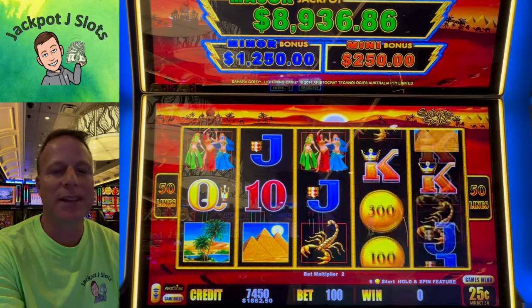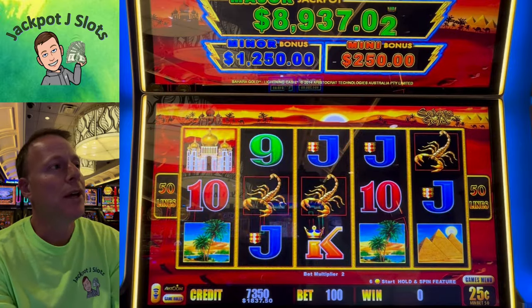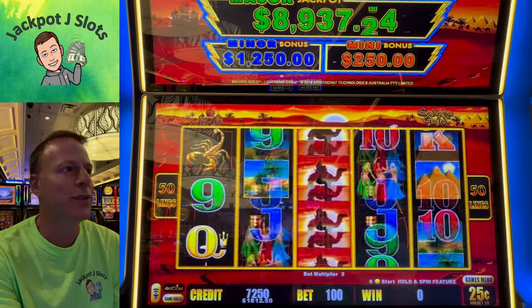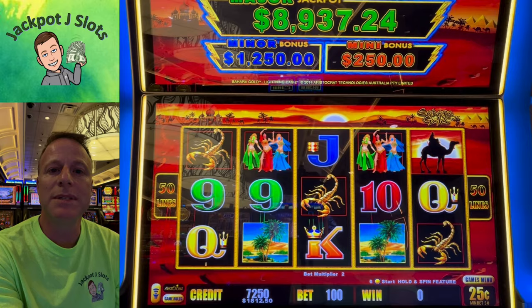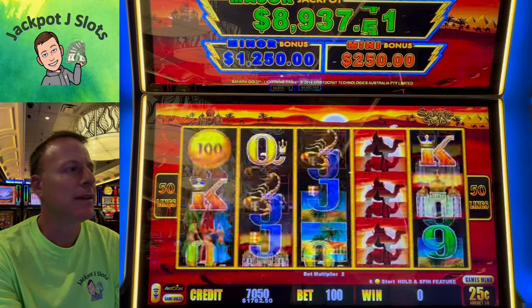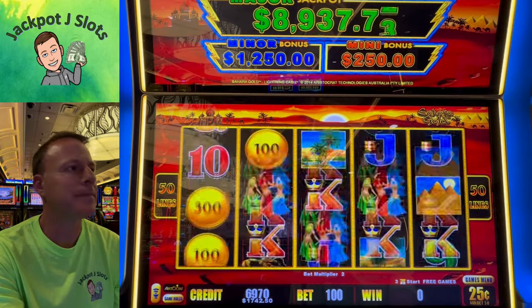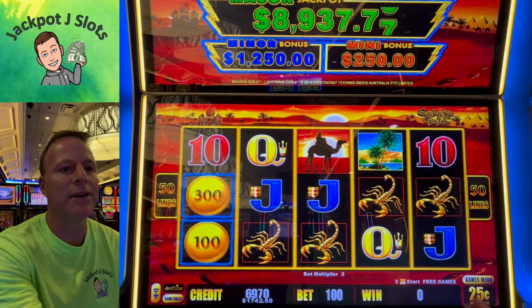I have not hit one of these big major jackpots on Lightning Link in a long time. Three of those Taj Mahals for free games, some spins, some wilds potentially. I should say three or more. Where were you guys a minute ago?